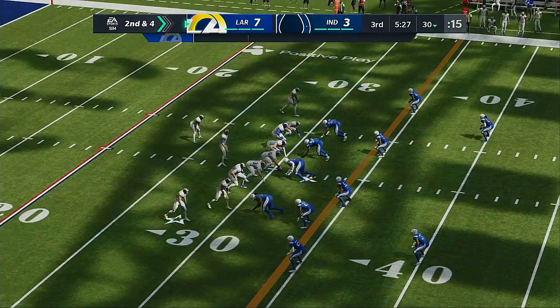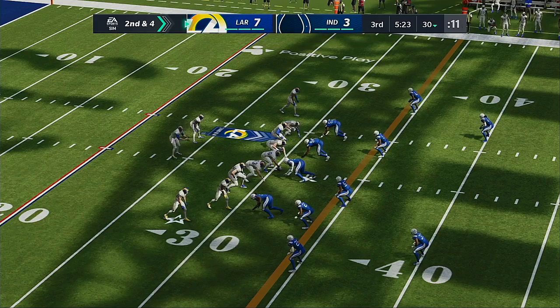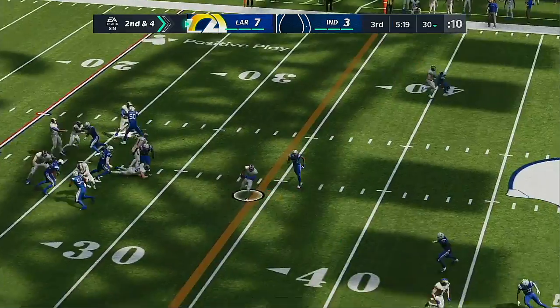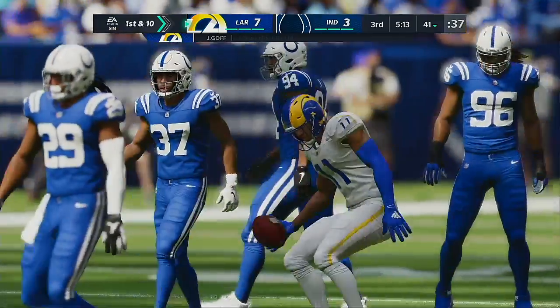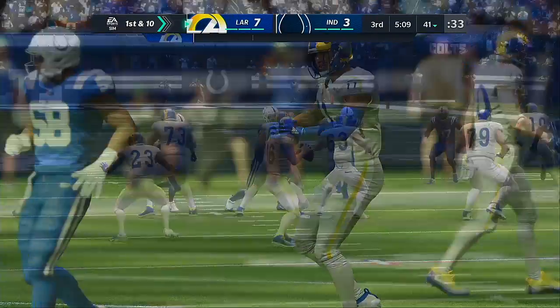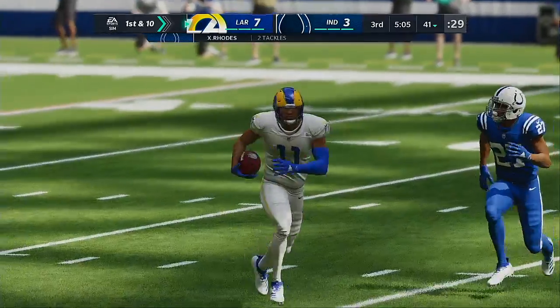And the ball on the 30, here's second and four. Out of the gun. Gone. That's into the hands of Reynolds. And they get him down, but not before he takes it across the 40-yard line. He was held without a catch in the first half, but he's got one here, and he also picks up a first down.